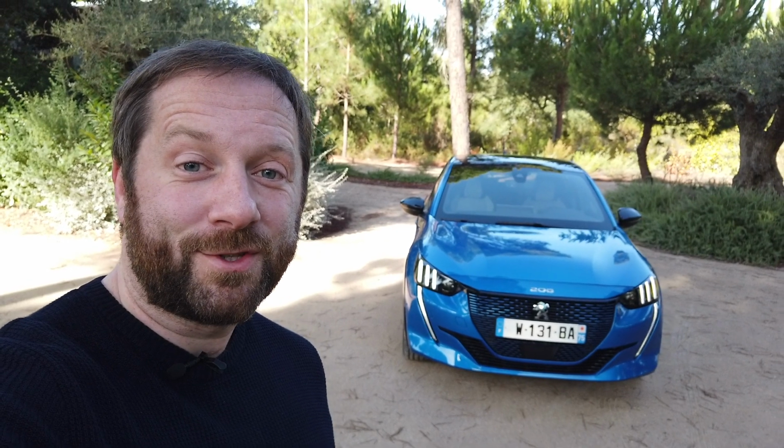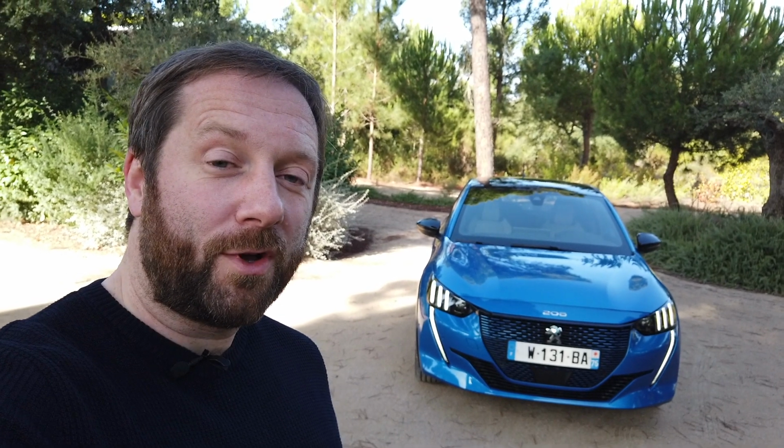So there you go, that's our first look at the Peugeot e-208. Hope you found the video informative. We've gone through some of the main details of what it's really like.